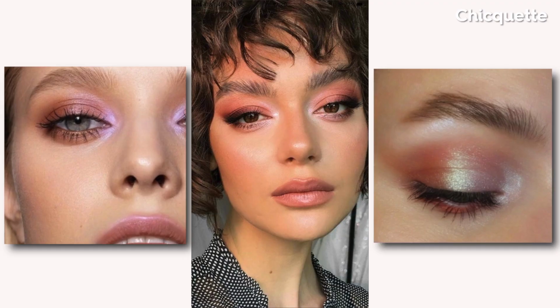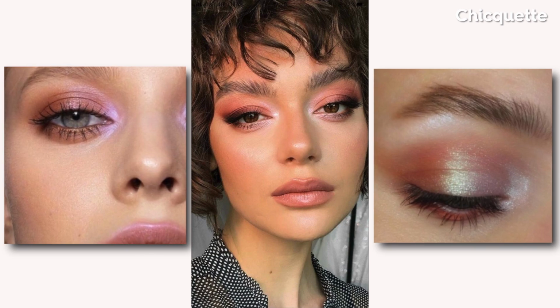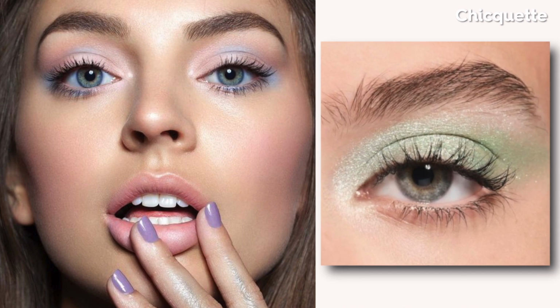When it comes to makeup, you can achieve a fresh and youthful complexion with a dewy foundation or tinted moisturizer. Soft, glowing skin serves as the perfect canvas for pastel makeup. You can experiment with pastel eyeshadows in shades like baby pink, lavender, or mint green. You can create a subtle wash of color on the lids for a delicate and charming look.